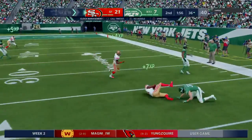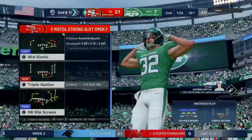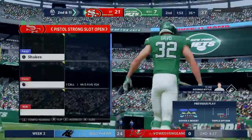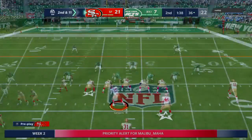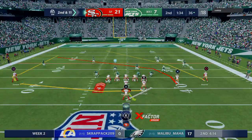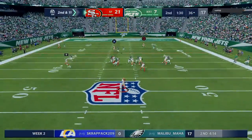Here's a run on 1st down that doesn't accomplish anything. In fact, he's going to be tackled behind the line for a loss of 1. And that's what I'd like to see out of this defense, a little fire, a little toughness. It hasn't been the best first half for them, but they did do a nice job there, forcing a loss on that play. On 2nd and 11 now.